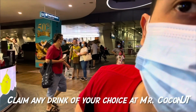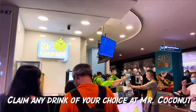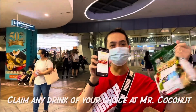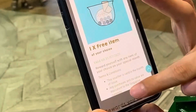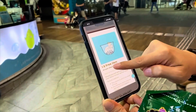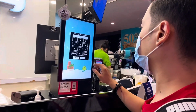Okay, we are now here at Mr. Coconut. We're gonna claim our Mr. Coconut today! Mr. Coconut is giving you a free voucher on your birth month, which will be automatically added to your Mr. Coconut account. You just have to simply head down to any Mr. Coconut outlet and enjoy your free drinks.